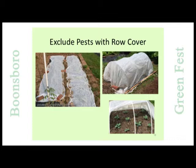You pull it back, hand pollinate, cover it back. You're just not letting those bugs get access at all. So I'm a big proponent of row cover.